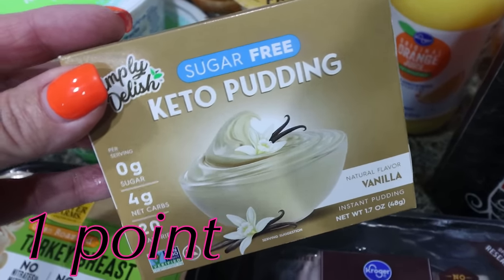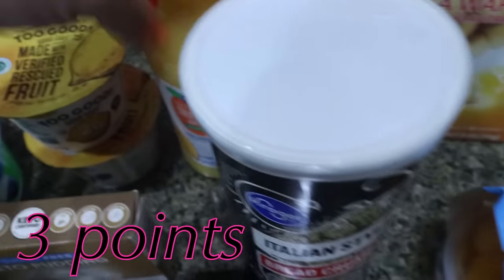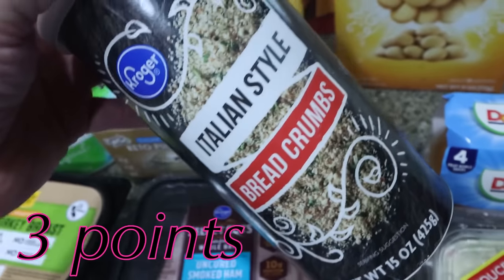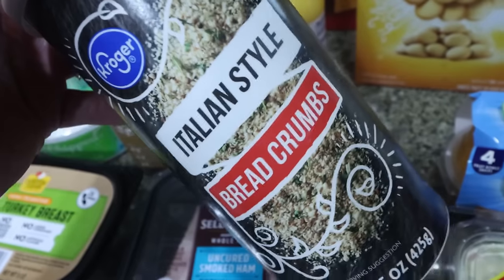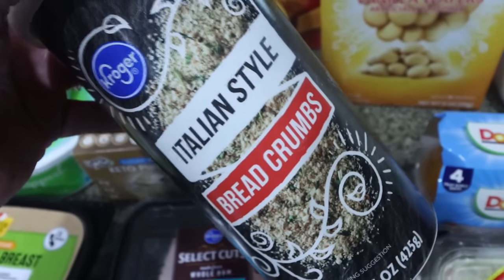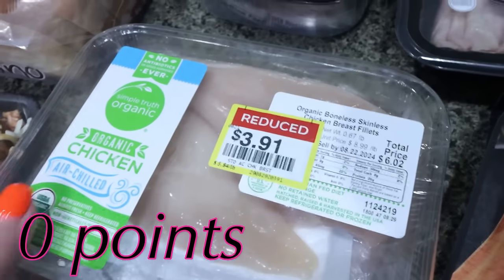This is also for my meal prep. I needed orange juice for a recipe, and then whatever's left over, we will drink. And then this is another thing I've been forgetting over and over to restock. I have panko breadcrumbs, but I didn't have actual Italian breadcrumbs. And this week I need these for a recipe. So I remembered to grab them. Yay me. I need chicken breast for a recipe as well.